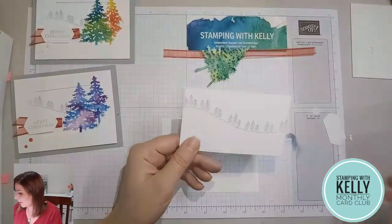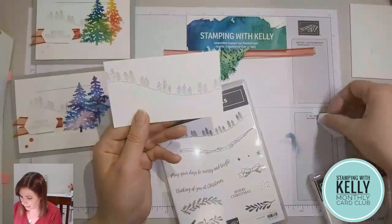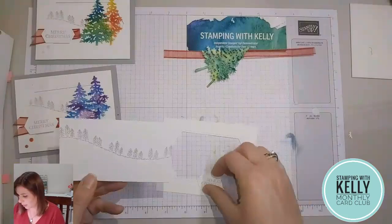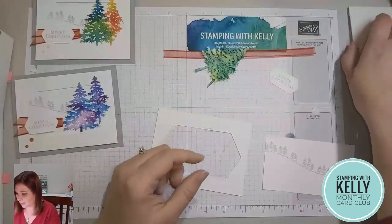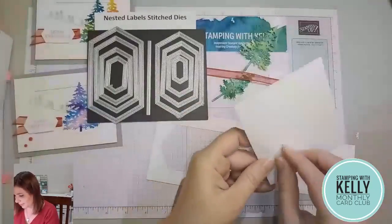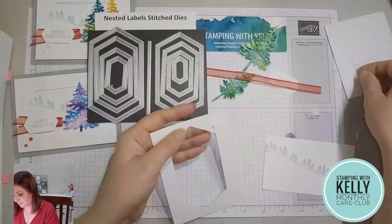Now, I've done some extra stamping here because I wanted to include the beautiful Curvy Christmas, again, those adorable little trees, and I've also stamped Merry Christmas on one of our small nested labels dies. I love these nested labels dies. They're so versatile. The shape is really flexible, and it comes with so many of them in a pack. Look at that. You just have them for every single size, right? And then this little strip here is actually like a border strip. It doesn't do any cutting, it only embosses.